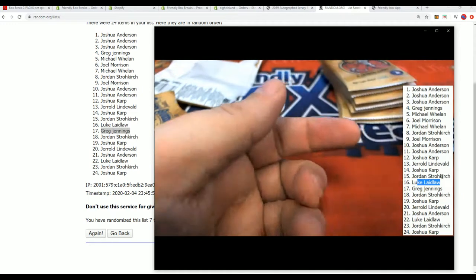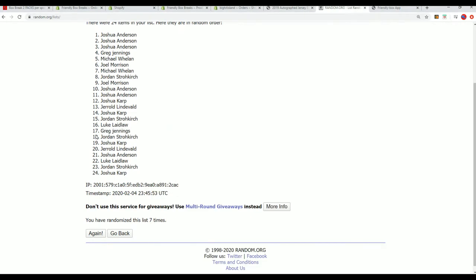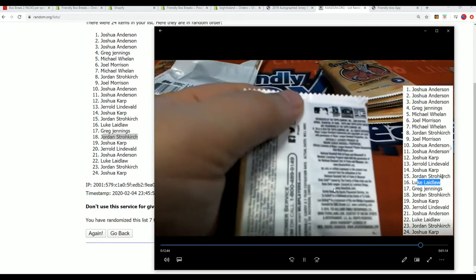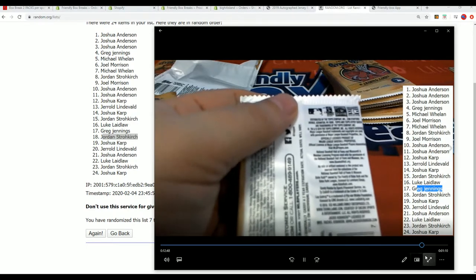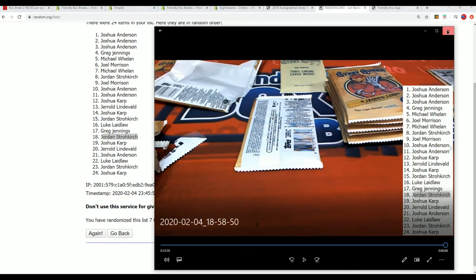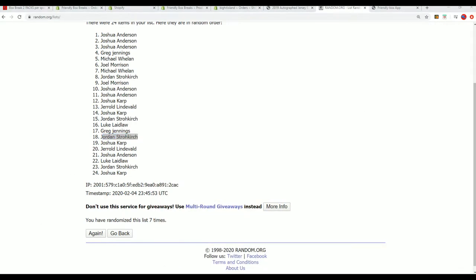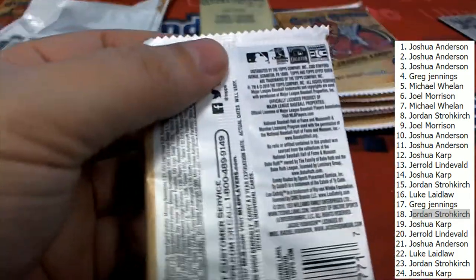And now we're on to pack number 18, which brings us current. Because I stopped the video, I noticed I did something wrong. As soon as I got there, I was like, wait a minute, something's not right. So anyway, I stopped the video after that. And yes, we are on pack 18, picking up part two of where we left off. Pack 18, here we go. So, Jordan, good luck.